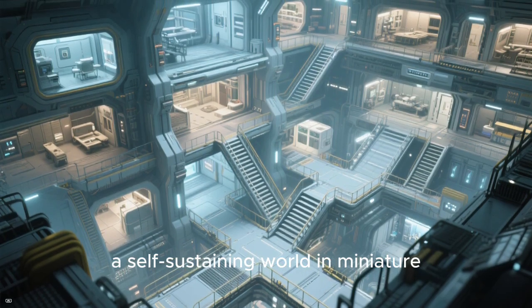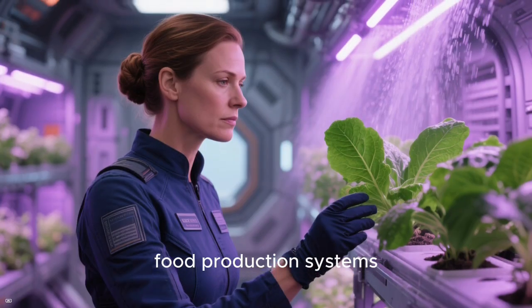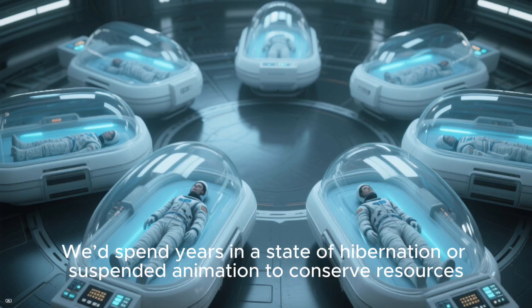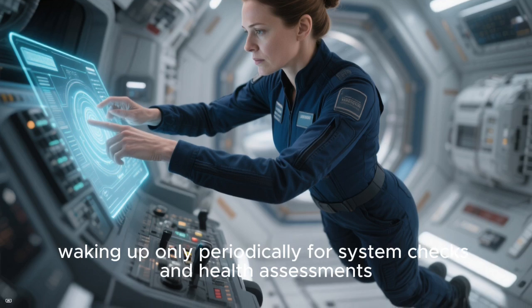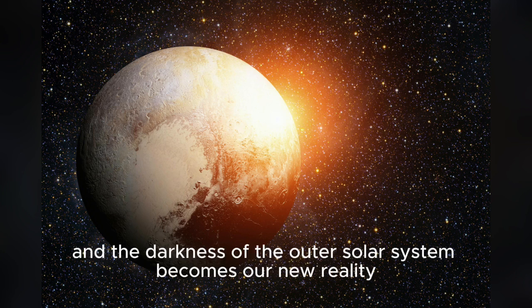A self-sustaining world in miniature, complete with advanced life support, food production systems, and radiation shielding to protect us from the harshness of deep space. We'd spend years in a state of hibernation or suspended animation to conserve resources, waking up only periodically for system checks and health assessments. As we get closer, the sun shrinks to a tiny, brilliant star, and the darkness of the outer solar system becomes our new reality.